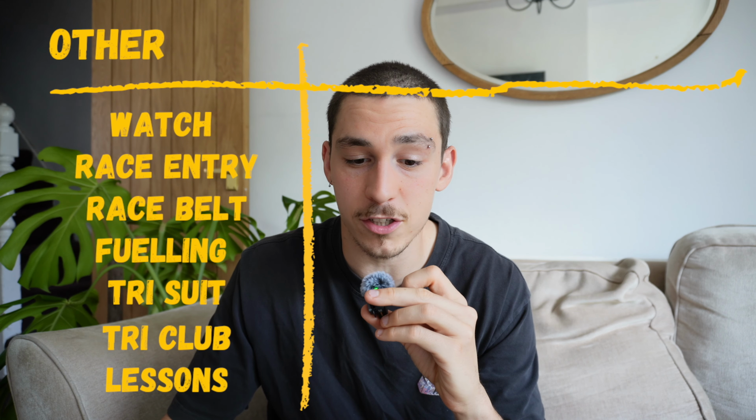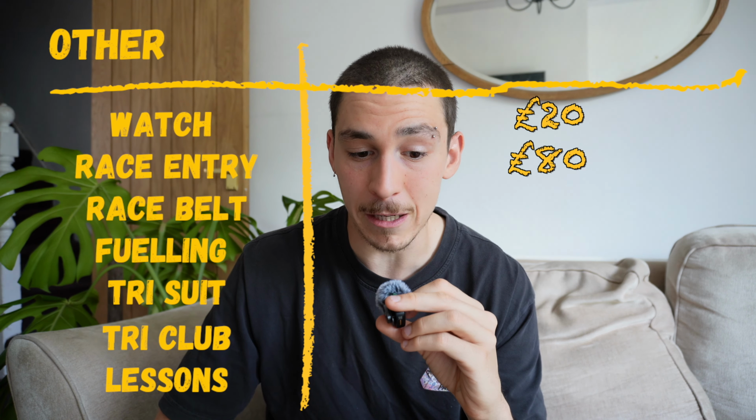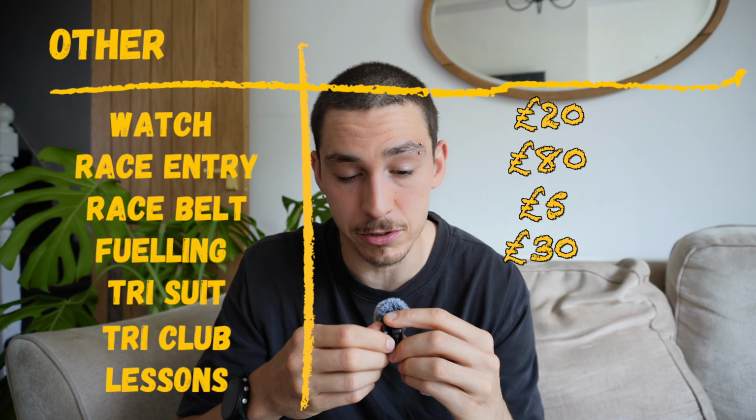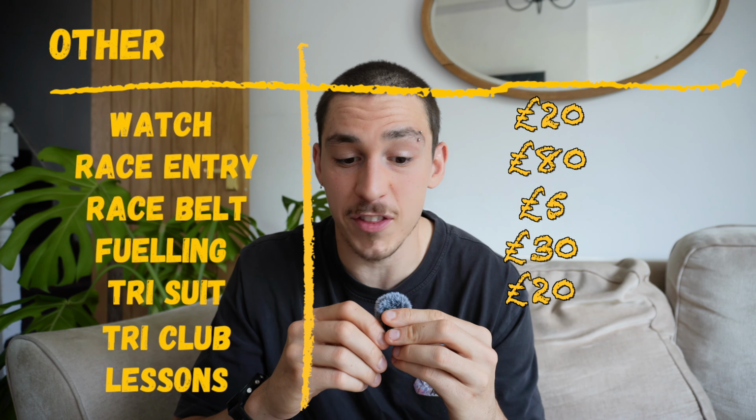And now other things that you will probably need, so a fitness watch. This cost me £20. My race entry cost me £80. A race belt cost me £5. Nutrition and fueling for training and the race came to £30. A tri-suit cost me £20. And then membership for the year for a triathlon club cost me £30. And then swim lessons or coaching lessons with the triathlon club cost me £50.